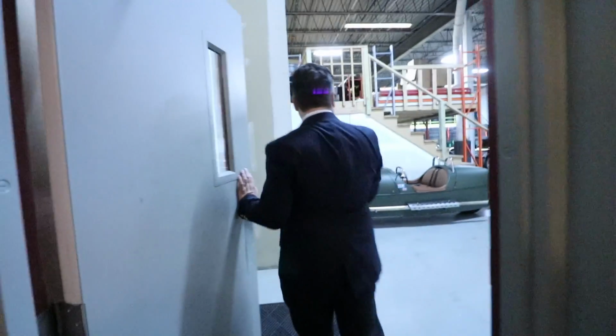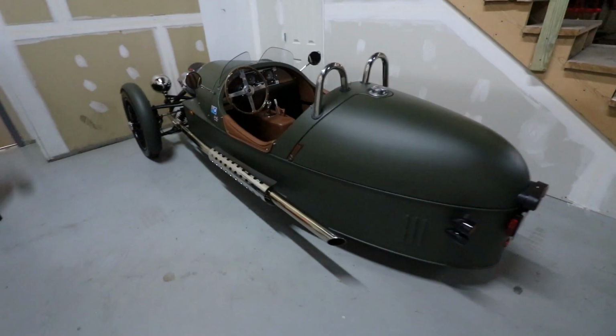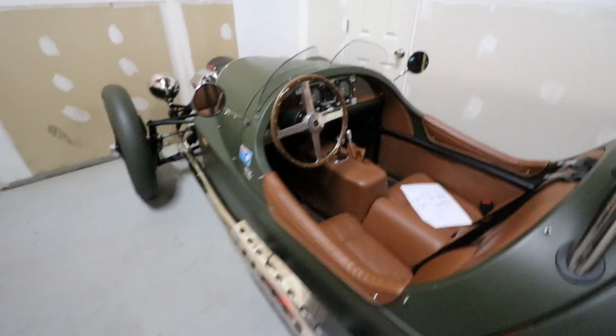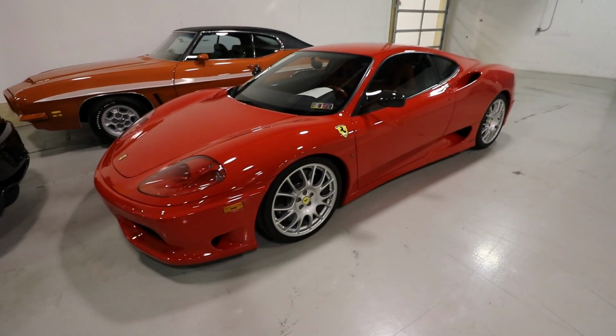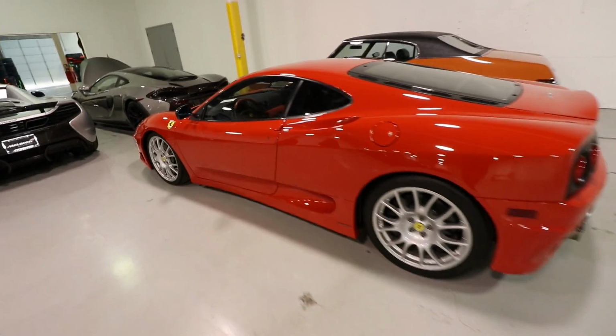Dude, we should do this. Why not? Dude, you need one of these. The most unsafe car ever. Holy crap, this thing is awesome. You gotta have a motorcycle license for that. I gotta stop McLaren for a second and come over to this gem. Challenge Stradale. Out of nowhere.